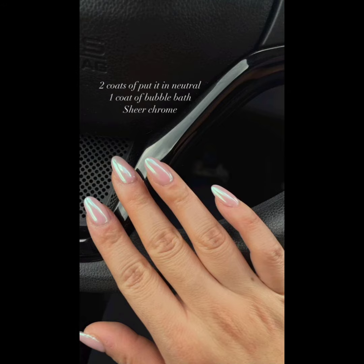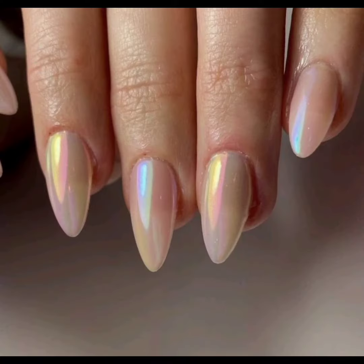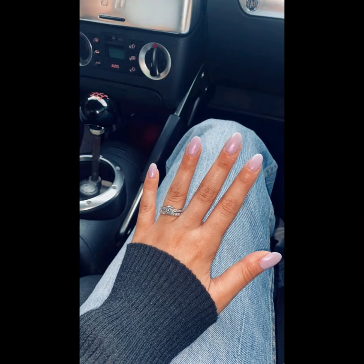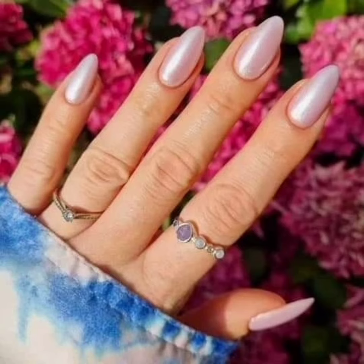These types of designs are so trending nowadays, and this looks so fashion inspo right now. Glazed donut nails are the sweetest combination of a pretty nude polish and a sheer pearl scent topper. So I hope you will like the video.